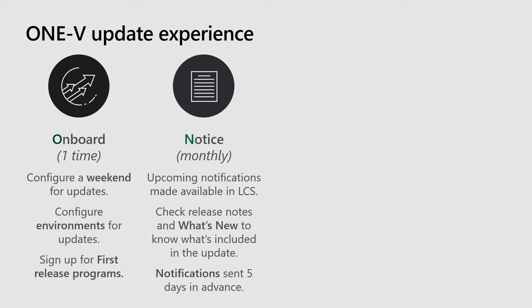But what we also have done now is in Lifecycle Services, 5 days before your environment is going to be updated, there's a little toast that shows on that environment that, hey, this environment's going to take an update in 5 days. We also have a calendar that's available too, so that way you can see the schedule on what's coming.